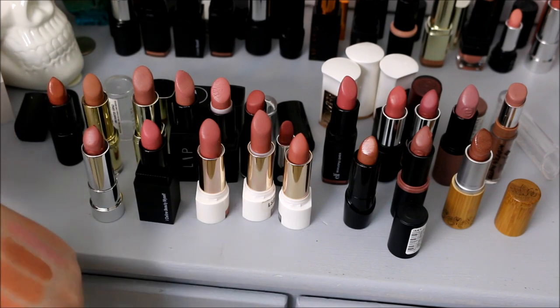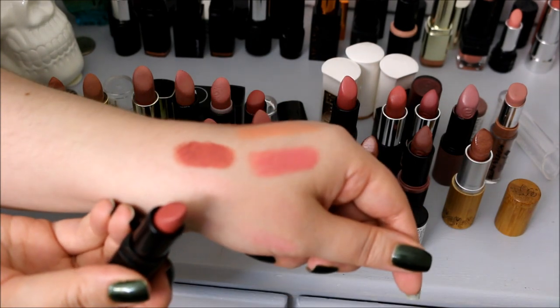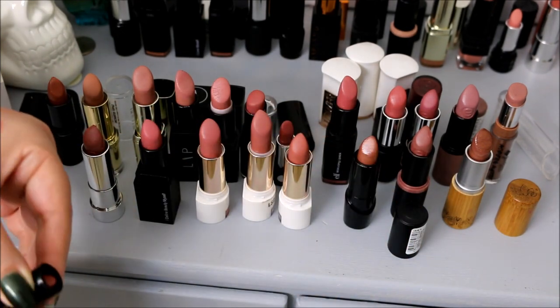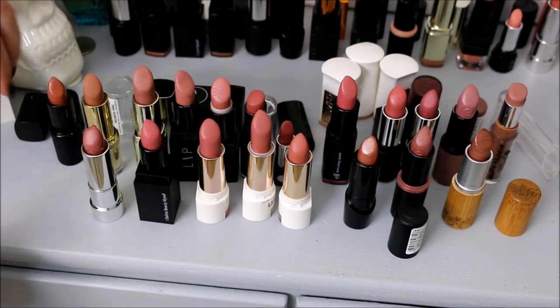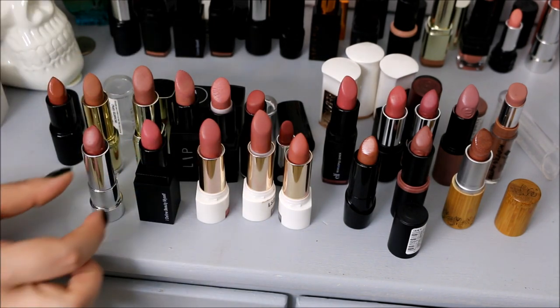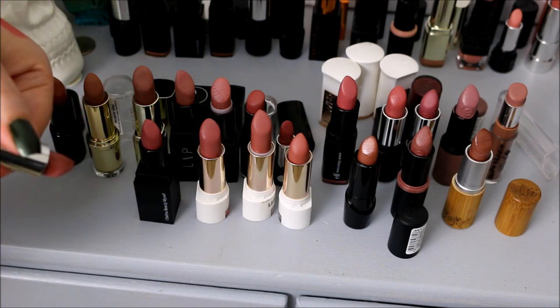I think this is back when that Marsala color was really, really big. I don't know. I never wear this color. It is really pretty though. But I think I'm going to get rid of this one. I never really wear it. So I'm going to get rid of it. All right, another one from Essence, the Matte Matte Matte collection. This one is in number two.